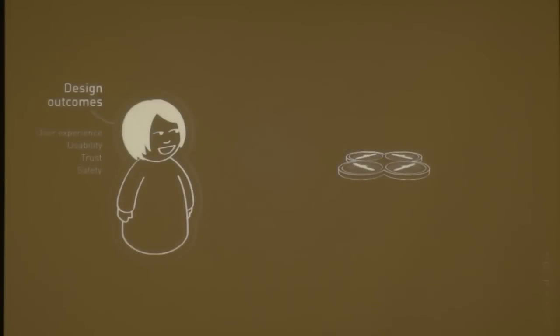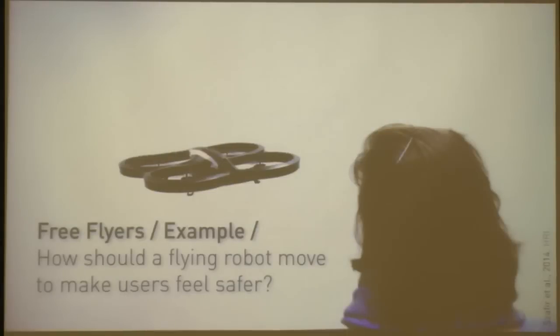And by creating these better behaviors, by altering and modifying them, we can actually make these robots more comfortable to be around, to have people feel safer, and make them more usable. So the example I'll give here is the same scenario: given this design space, how can we design robot motions that are perceived to be more natural, safer, and more usable by observers, by co-located observers?